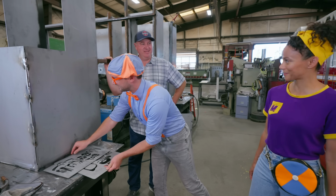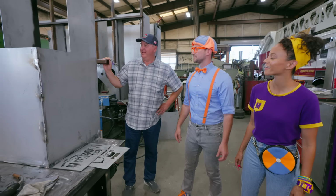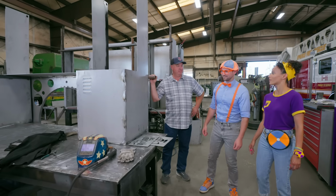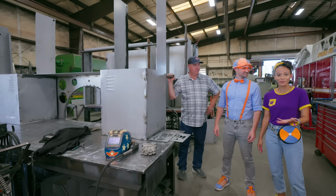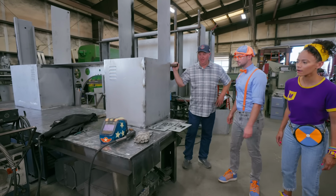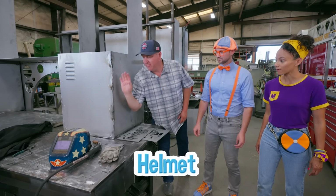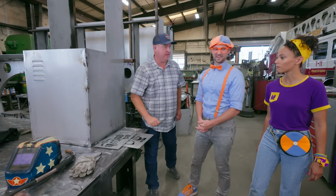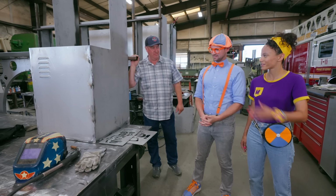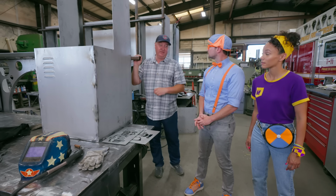Oh, wow. That sounds kind of complicated. Yeah, what's this that they're welding? This is the front of a fire truck body. Whoa. So much work goes into building a fire truck. Yeah. And wait a second, what are those? These are your protective gloves and your protective helmet from the arc from the welder to protect your eyes and your vision. Oh, looks like a cool helmet. Yeah. Why do you need to protect your eyes? Because the arc's really, really bright and it'll damage your eyes.